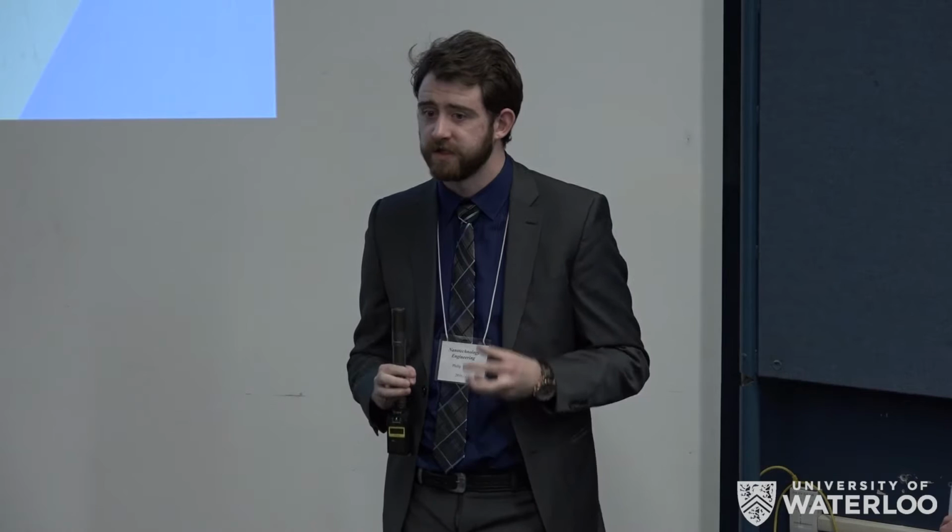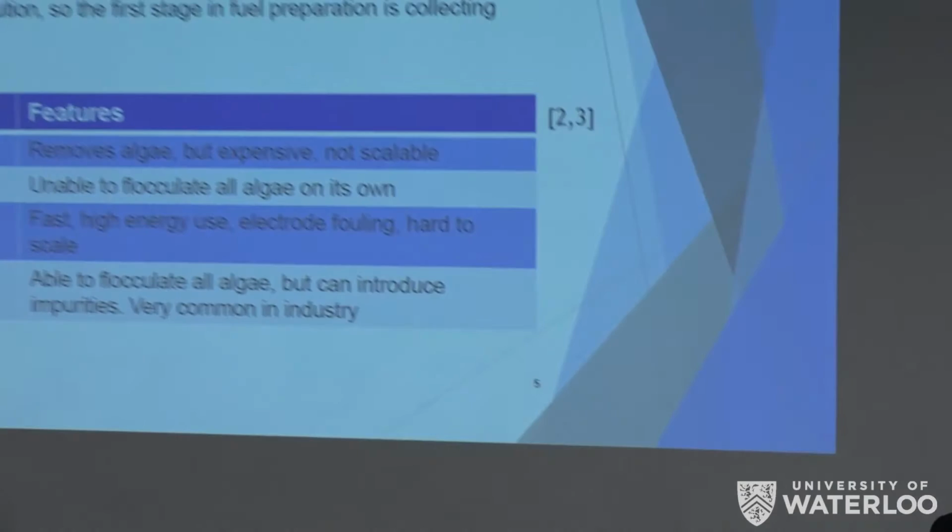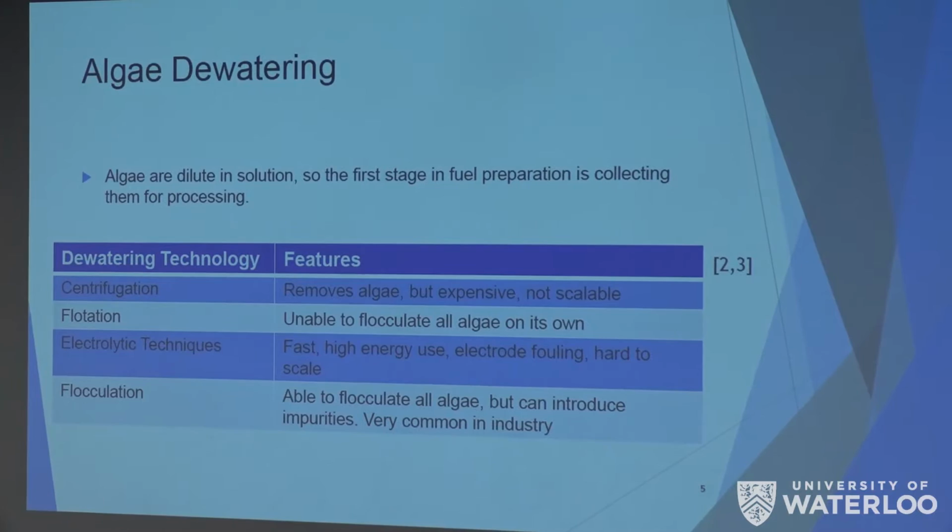It's a lot more dense. And finally, the fuels produced are entirely compatible with existing diesel engine design, so there are already cars or trucks on the road that could implement these fuels. Now, the first stage in producing algae biofuels is the dewatering. The algae are normally dilute in solution, very spread out, and they have negative charges on their surface that stabilize them. Dewatering is essentially taking the algae out of the dilute solution, trying to harvest them.